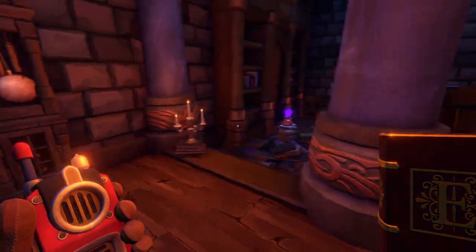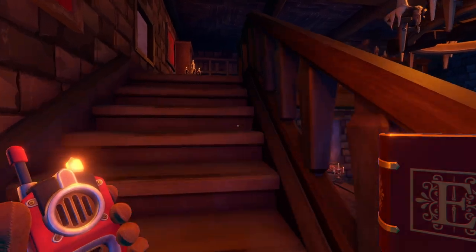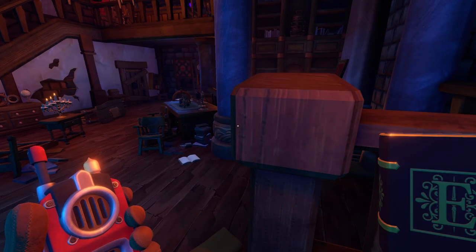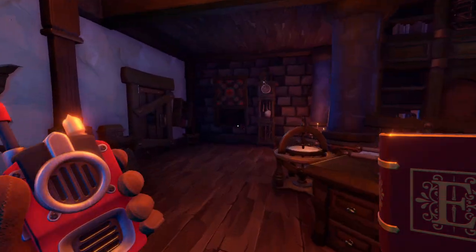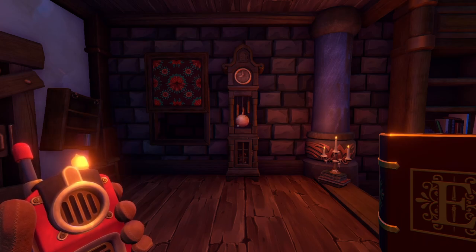I heard something move. Yeah, me too. Oh, it's a book. It's a chest up there. There's ESP. Oh, yeah. Well, I found one, and it's... You know the clock? Yeah. If you look on the side, you can operate it.